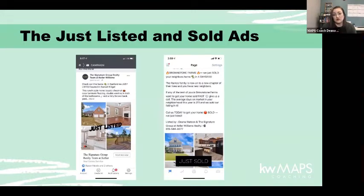So I'm going to give you a few seconds to look at the two. One of them is simply just listed. The other one is a little bit of story mixed in with the fact that we sold their house in 4 days. And this is a neighborhood that traditionally takes about 200 days on market.